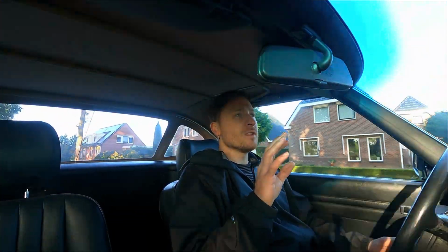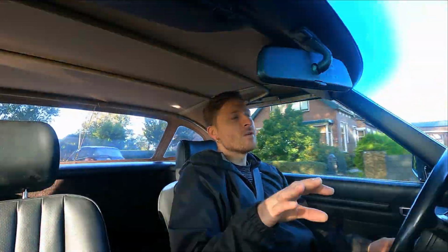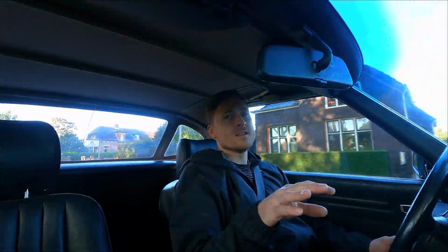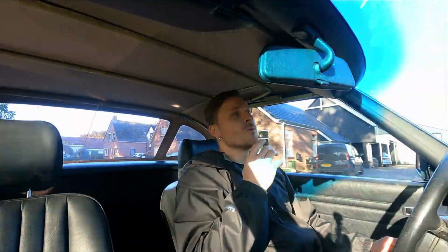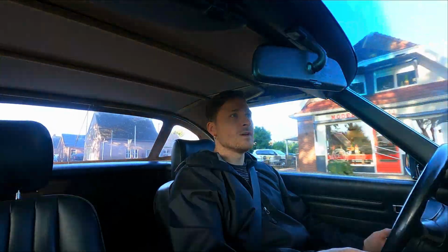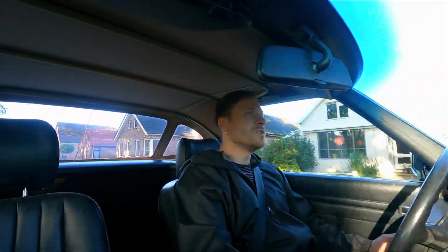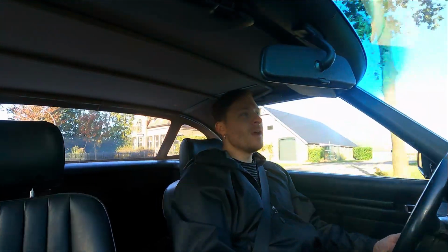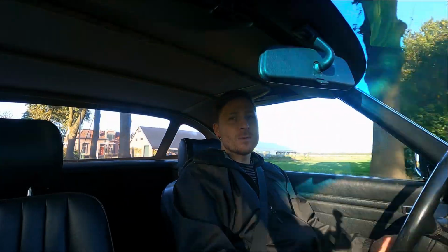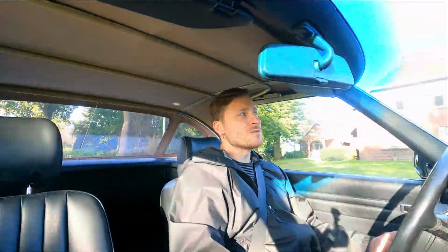The R107 model in total was built 300,175 times from 1971 till 1989. That includes the SLC version, so the hardtop versions with the coupes, you could say. So those non-convertible cars were also called R107, or some people maybe call them C107. That's also a possibility. But they were built from 1971 till 1981. I did look up why they stopped building these SLCs, but they produced them much less. I think they produced them 65,000 something times in total in those 10 years that the SLC was in production.